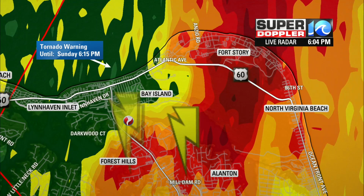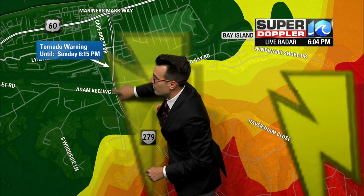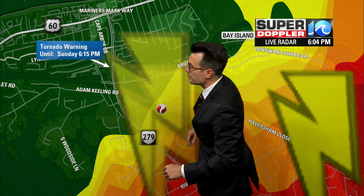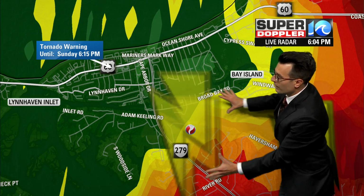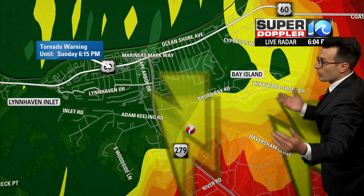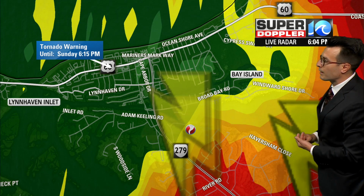Again, that was reported from the National Weather Service here, right about here. Here's Adam Keeling Road. This is 279 here. This is going up towards the north end. Yeah, towards Shore Drive. Yep, exactly. Shore Drive right off Great Neck Boulevard, yeah. And it's really when all this opened up near First Landing State Park that the thunderstorm used that to kind of have some room to be able to spin up and develop that tornado.